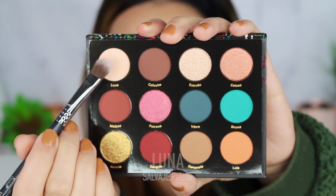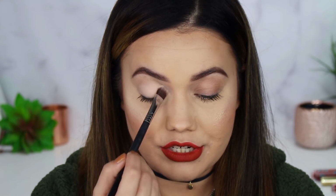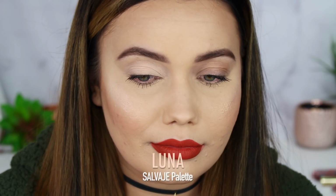Okay, let's get started. First, we're going to go into the shade Luna, and we're going to pop this on. I'm using, as always, my Sigma Beauty E60 large shader brush. And this is just a matte cream shade, so no real wow factor, but I always require one of these shades in my eyeshadow palettes for your highlights, to aid in your blending, or to set your eyeshadow base. It's useful for that. So it's not really exciting, but it's kind of necessary for me at least.